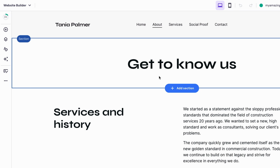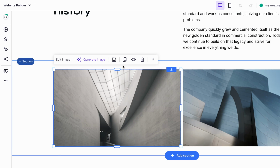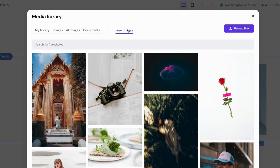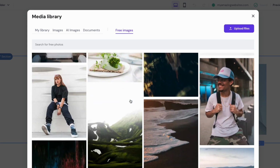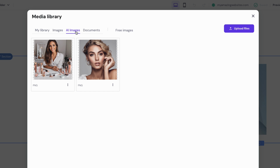Alright, now that we've cleaned up what we don't need, let's customize the website further. I'll add an image next to the About section by selecting it and clicking Change Image on this tab. Here you can either upload an image from your computer or use free images by clicking on this tab and browsing through Unsplash's free stock image directory. You can generate AI images too by clicking this button, so make sure you use it if you can't find anything to illustrate your idea.